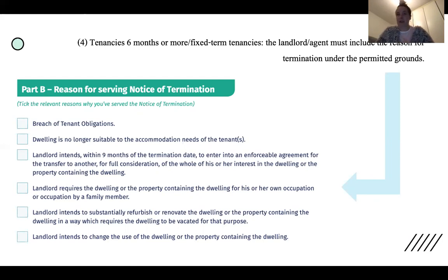Or they maybe can put in the notice that they have decided to refurbish and renovate the place. And that doesn't mean like a lick of paint on the walls and changing the doors or whatever. It's substantial. It would mean that the house wouldn't be habitable for you to live in anymore while construction is ongoing. Or maybe the landlord decides to change the use of the dwelling. So for example, there are areas where property is zoned for residential, but perhaps the landlord decides to change it to commercial or offices or something like that, but they would have to include the reasons why in the notice of termination.